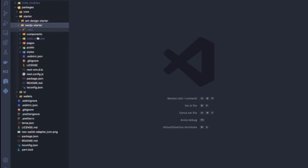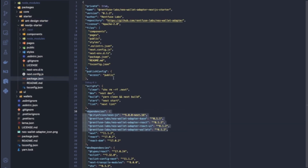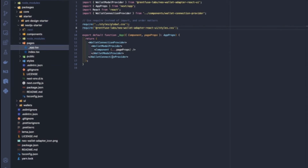You have two different starters already set up for you, and that can be built and are startable. One is a Next.js starter, a blank Next.js project that already has inside the packages you need to make it work with the New Wallet Adapter, and all you need to make it startable. So all already set up for you. And this is to set up a blank Next.js application.